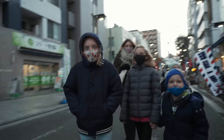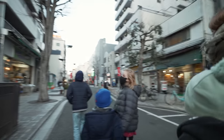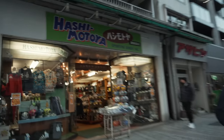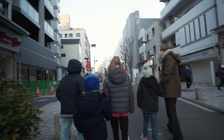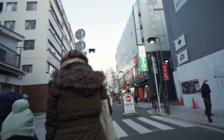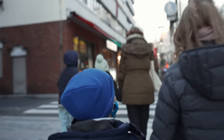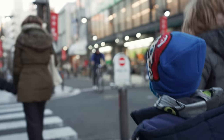We're exploring close to our hotel now. Some fun looking stores here. Another Gyomu. Do you think this is Gyomu Land where they all started? Maybe?